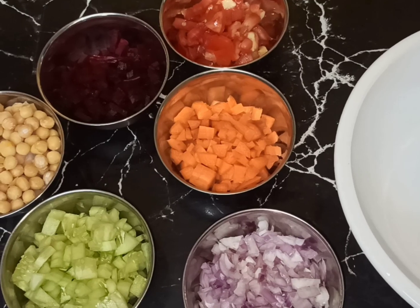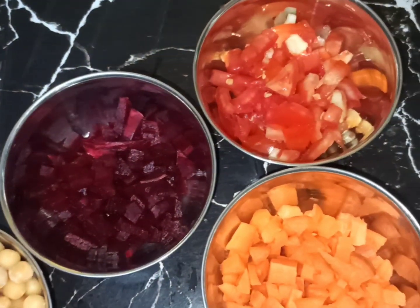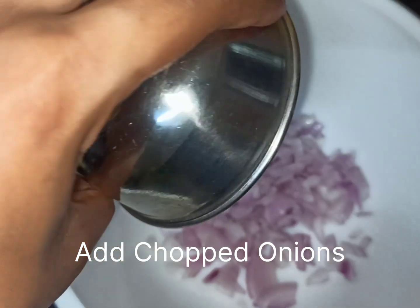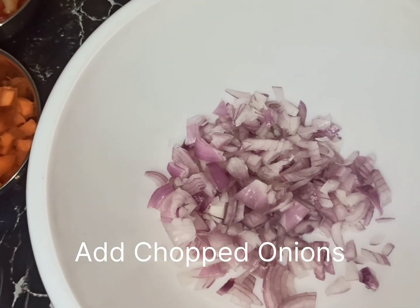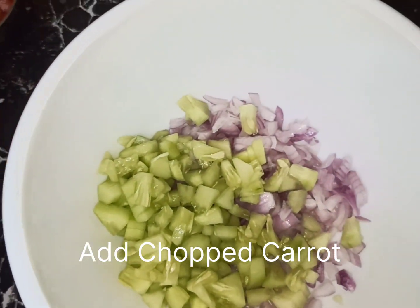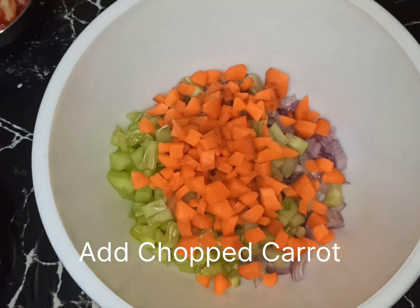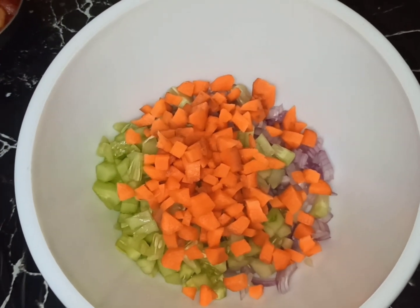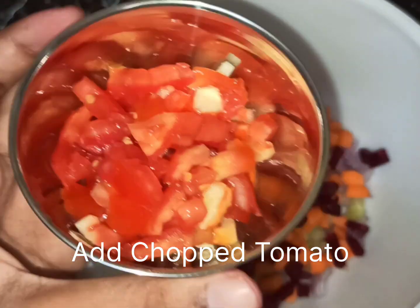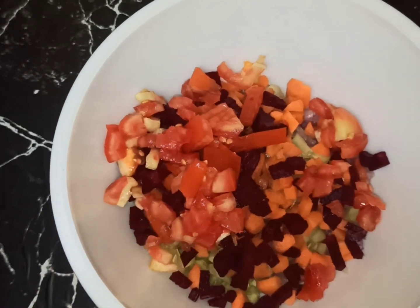Let's make nutritious food. Today we will prepare a healthy salad. Take a bowl, add finely chopped onions. Add chopped cucumber. Add chopped carrots. Add chopped beetroot. Then add tomatoes.